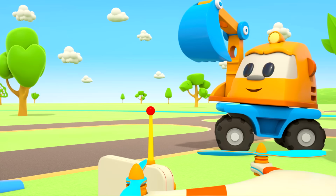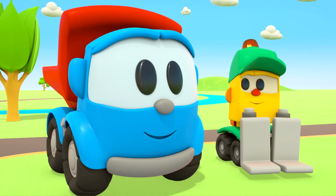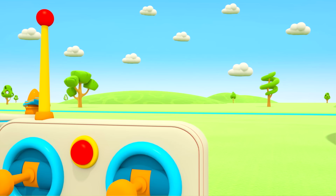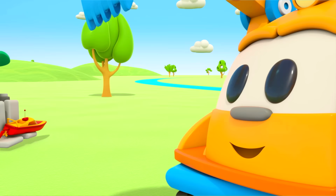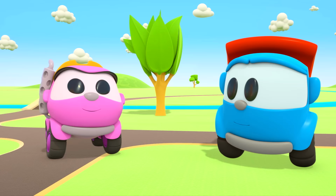Scoop can barely wait. Is the drone charged yet? Let's wait a bit longer. What about now? We can play with the boat while we wait. It doesn't fly. Do you know what flies without a remote and batteries?